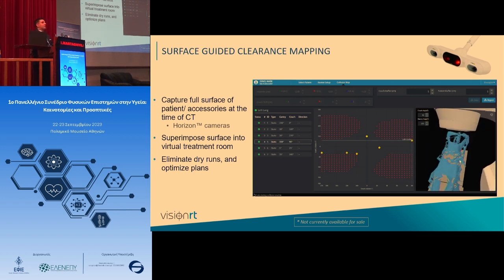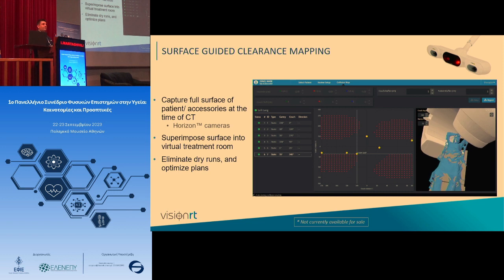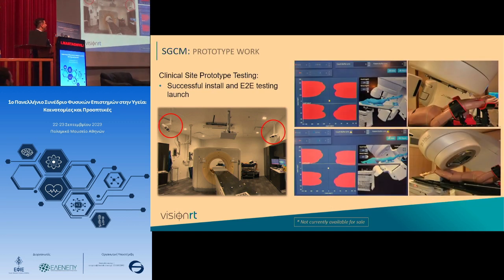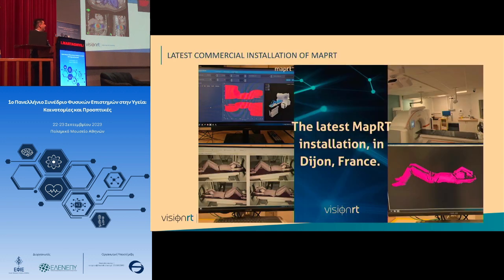So you can utilize this technology for doing a full 4-pi planning. You can do a full non-coplanar planning for the patients where you really need to perform those types of manipulations, and you can do important changes here. Some of the examples here, so this is what it looks like. You can see here this field clears, but here you have a collision. This is again from the testing. And we're also working with some of the treatment planning system vendors to give this information as an additional degree of freedom, where we're changing the plans from here to here. And this is a clinical example from one of the last installations, Dijon, France.